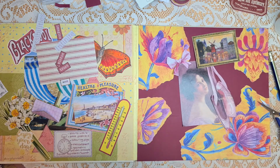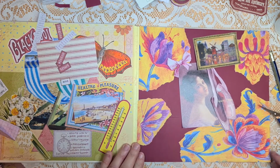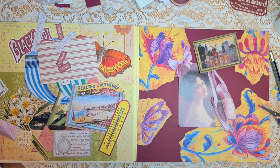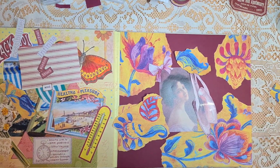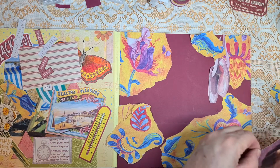Okay. It's going to be awkward for you guys to see because of the glare. Sorry about that. Not much I can do about it at the moment. Unfortunately, this picture is glary. If I can get it so it's not glary. So we're probably going to have to tear her, I think. Let's just tear her roughly.